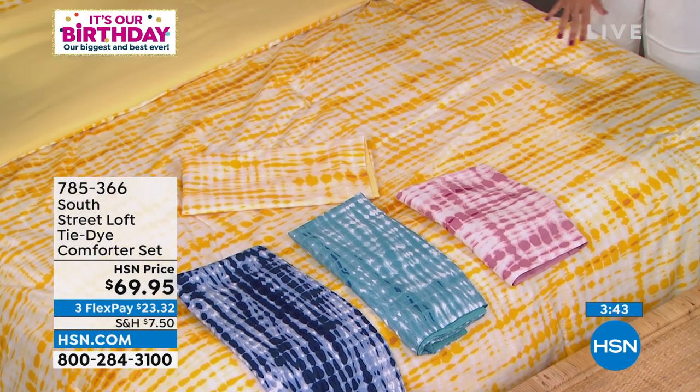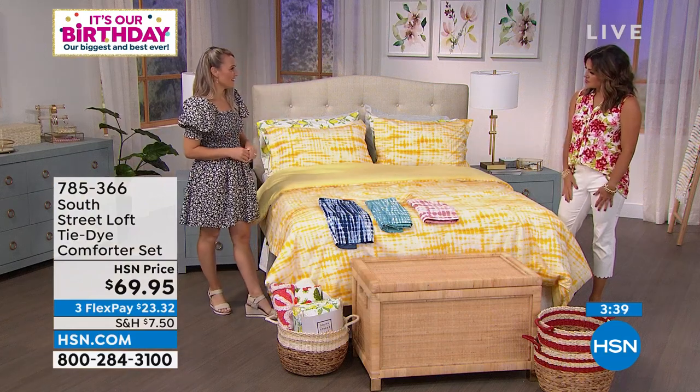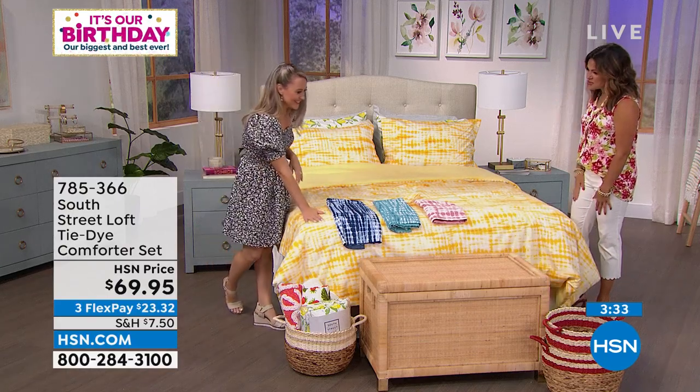And these are all unique and completely exclusive, right? That's what we love about South Street Loft. And wouldn't this be pretty heading into fall? You know, some little pumpkin pillows and your pumpkin garlands and things like that in your bedroom. I think this would be really fun.